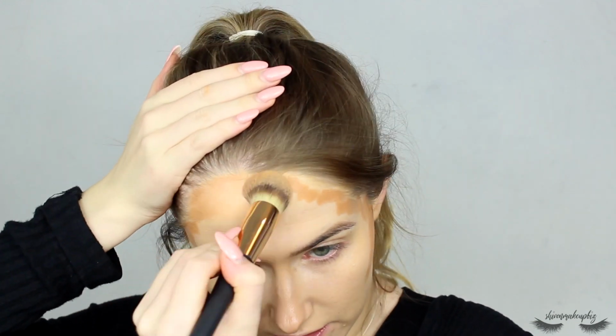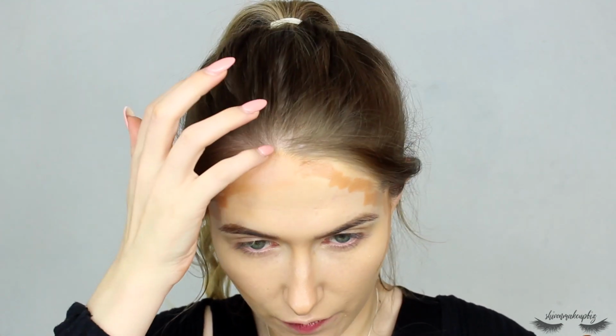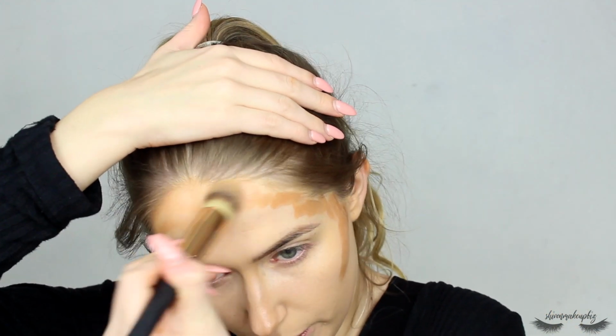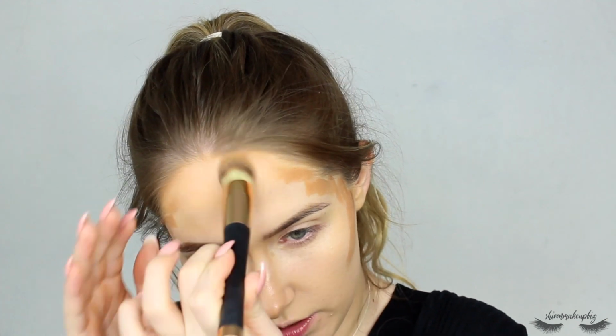So I'm just going to blend my forehead out now. I'm trying to push it into the hairline because I find sometimes when I blend cream contour out, not that I'm in a rush or anything, but if I am doing it quickly, I miss it and then you can see the white from my forehead. It just looks a bit weird. So I'm just trying to push that into the hairline and it has a nice gradient or blend. I'm just going to stamp over it and blend it out as much as I can.